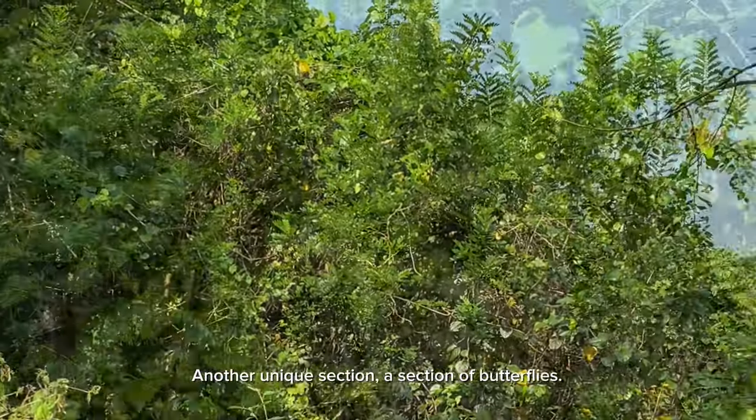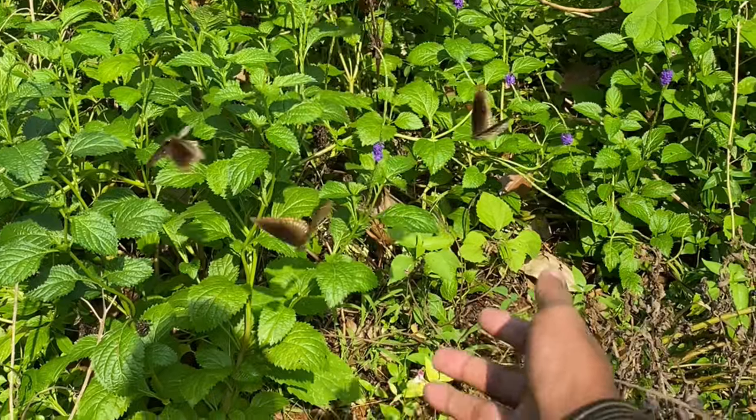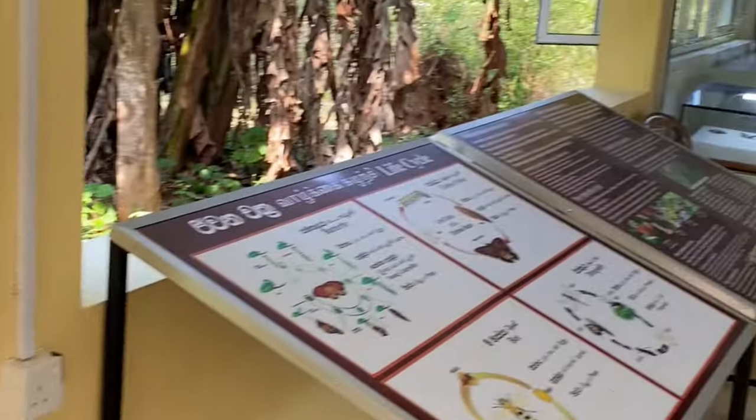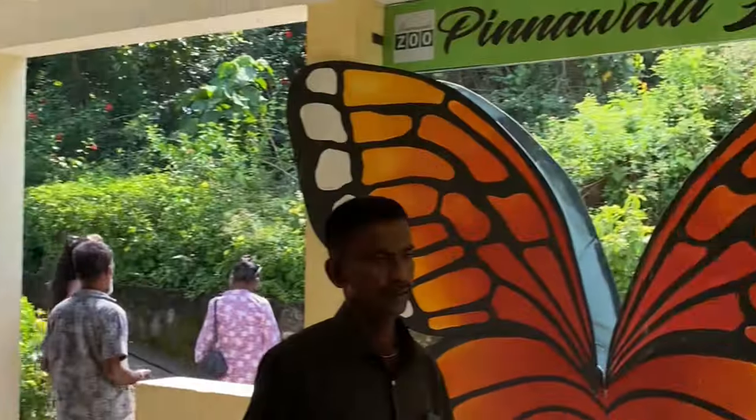And this is the most unique section of this zoo. A section dedicated for butterflies. I don't think you see this anywhere in the world maybe.